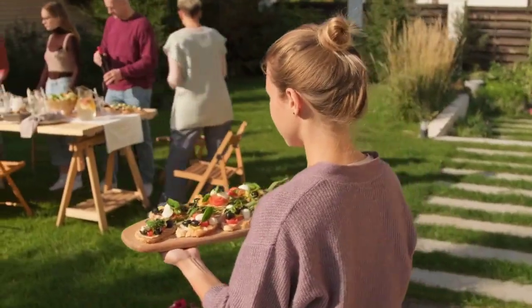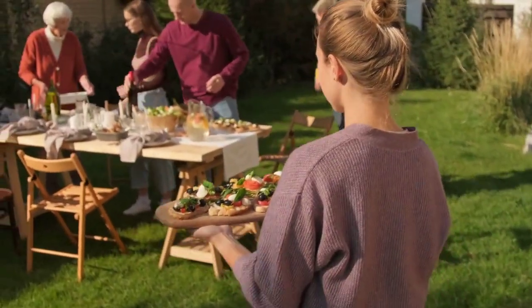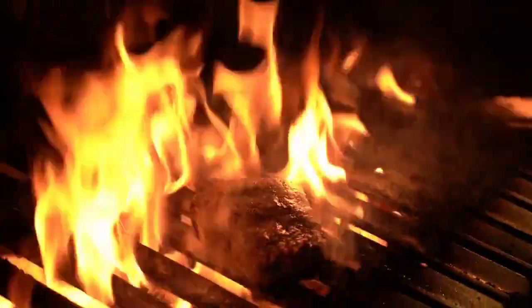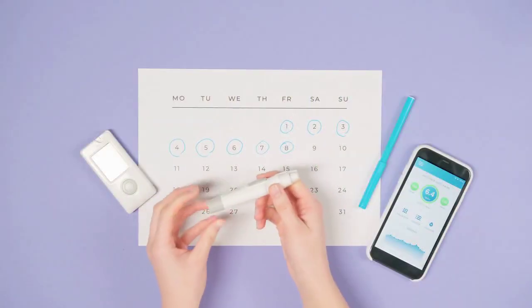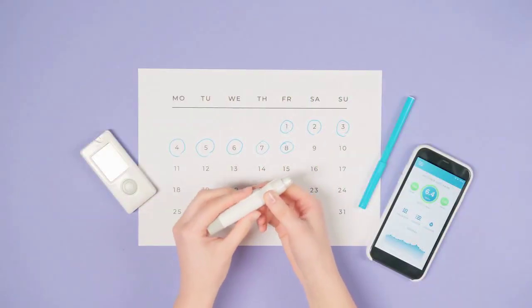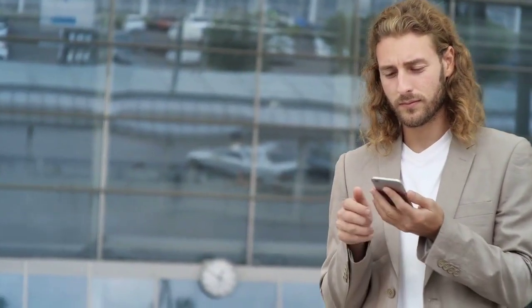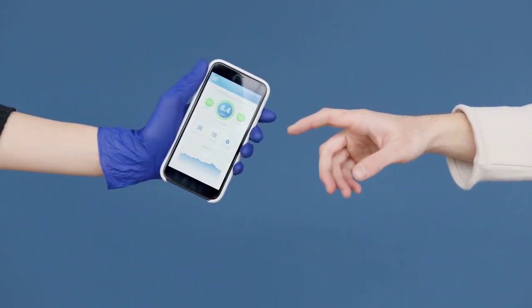Segment 5. Creating a diabetes-friendly meal plan. To truly master portion control, it's essential to create a meal plan that works for you. Consult with a registered dietitian or nutritionist who can help you design a balanced and diabetes-friendly eating plan. This personalized approach takes into account your preferences, lifestyle, and diabetes management goals.